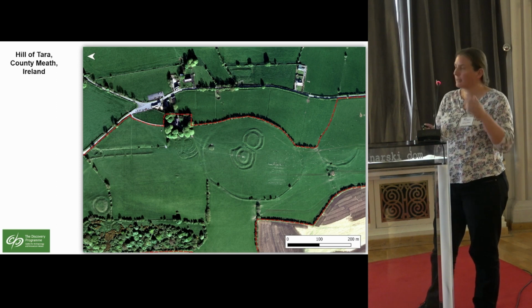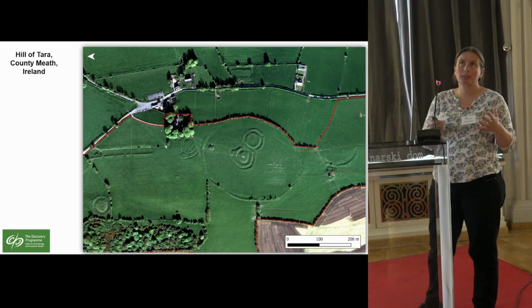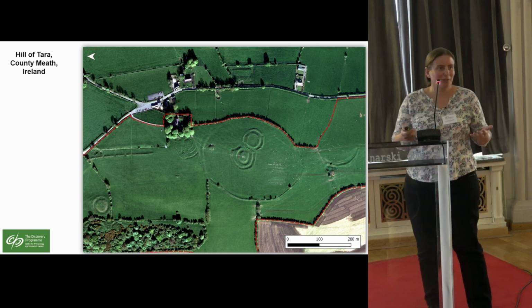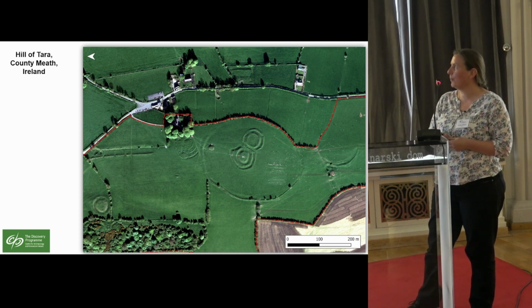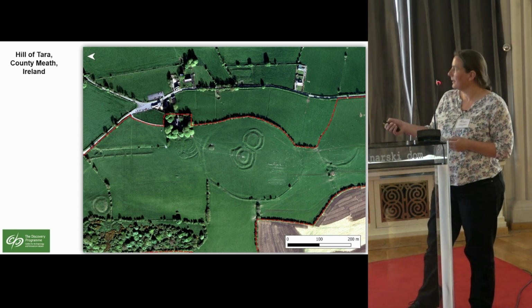So I'm going to focus on, I suppose, as this is the ARG conference, the aerial research that we've done, but to give you an idea of the site itself. And actually, if you see here, you'll see where the Discovery Programme established its logo back in 1991.